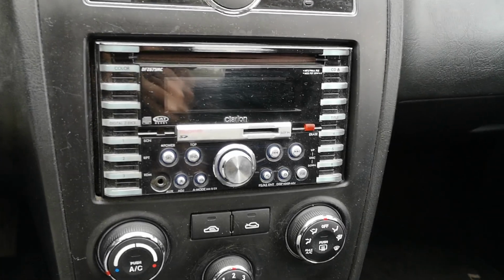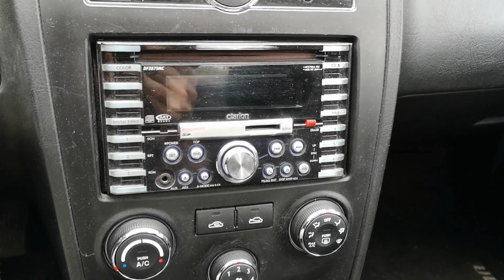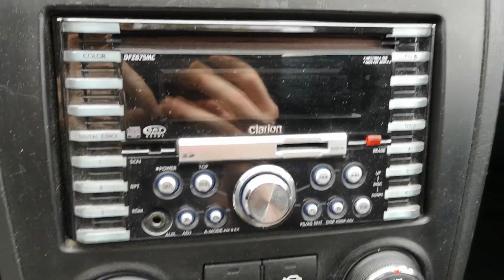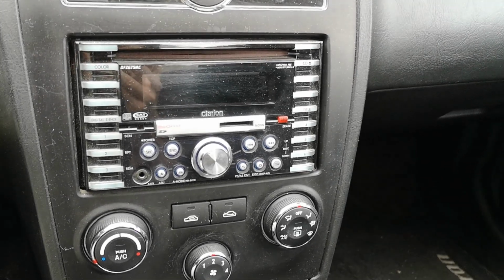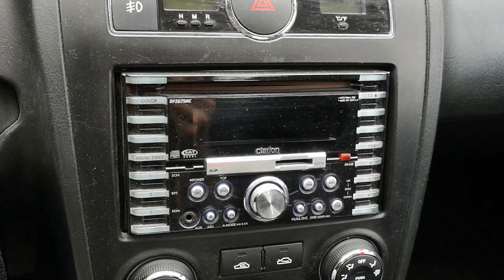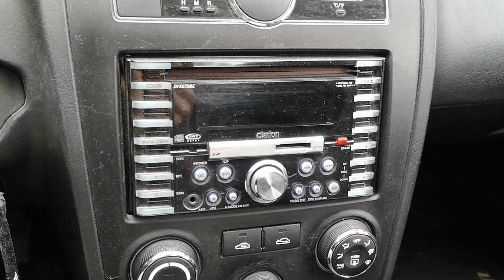Something else I don't like is not this car's fault. It's very much the fact that this is a 2007, but this stereo is pretty basic. It doesn't sound that great, although it does have aux in. I don't have a cable for it, unfortunately, because my phone doesn't have a headphone jack because it's from that era. But the stereo itself does not sound very good, and that's something that could have been remedied.